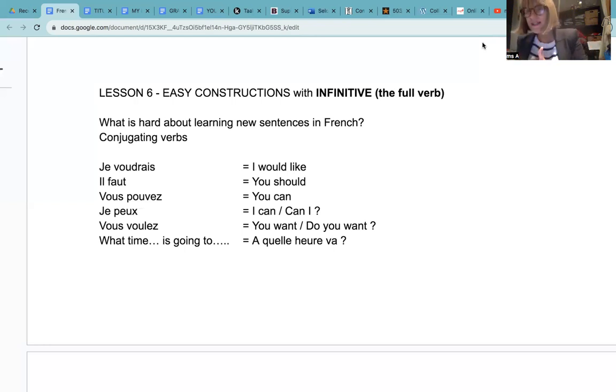Vous voulez visiter? And then the very last one, maybe the hardest one, I don't know, but what time is going to? So for example, what time the train is going to leave? Okay, maybe this is not exactly like a good construction in English, but it's just to show how it works in French. And so in French, it will be à quelle heure va? À quelle heure le train va partir? So what time the train is going to leave? À quelle heure le train va partir?